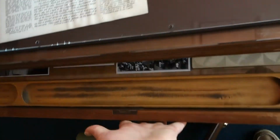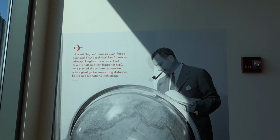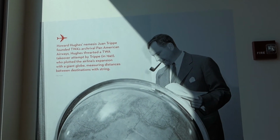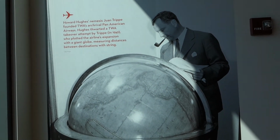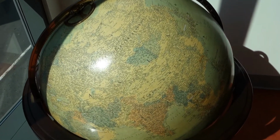Louis. Howard Hughes' nemesis Juan Trippe founded TWA's arch rival, Pan American Airways. Hughes thwarted a TWA takeover attempt by Trippe in 1941, who plotted the airline's expansion with a giant globe, measuring distances between destinations with a string. And this is the very same globe, guys. Here it is.